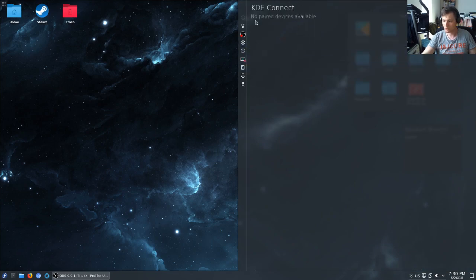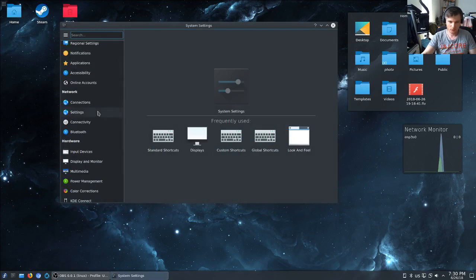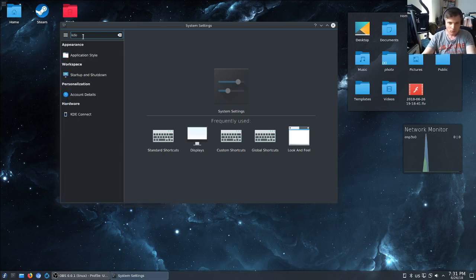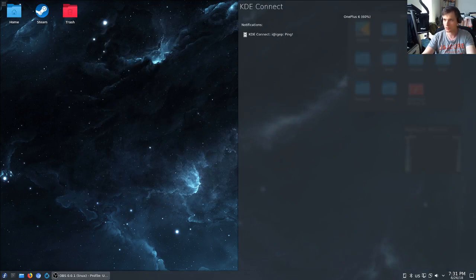Come on. No paired devices available. Why? Of course it doesn't work when I'm doing the video. Just before the video it has worked. So, let's see. Under system settings. Where are you, KDE Connect? It has sent a ping. What is the problem? Okay, it's connected now.